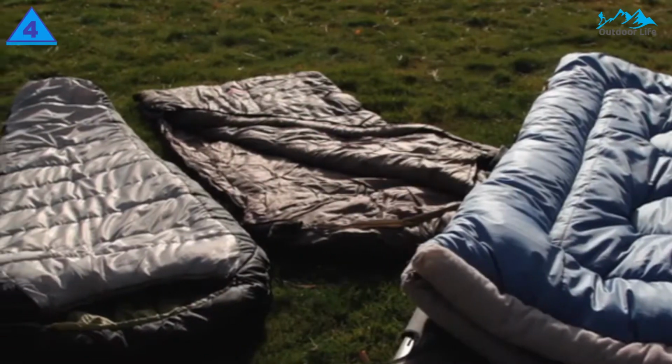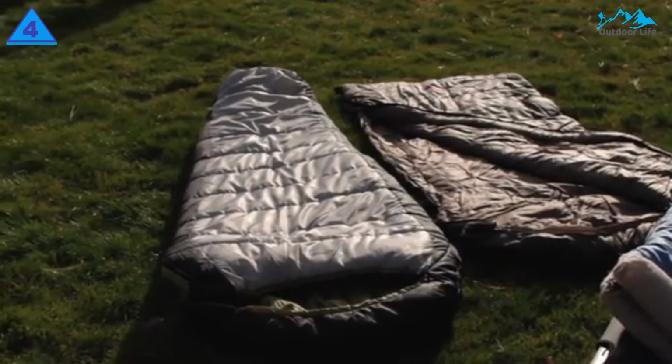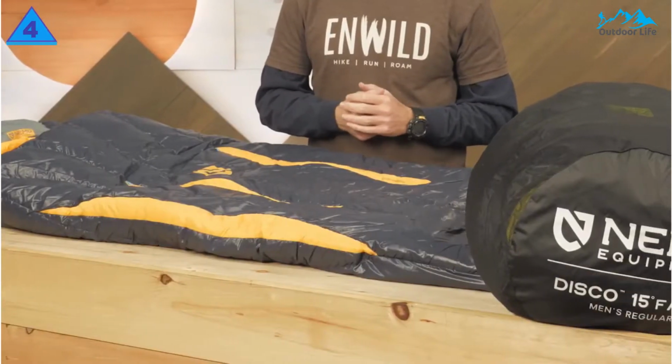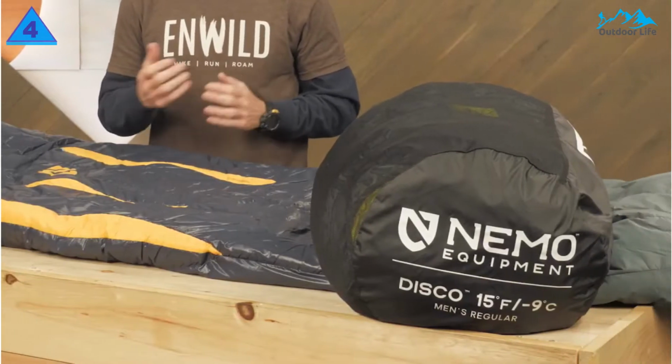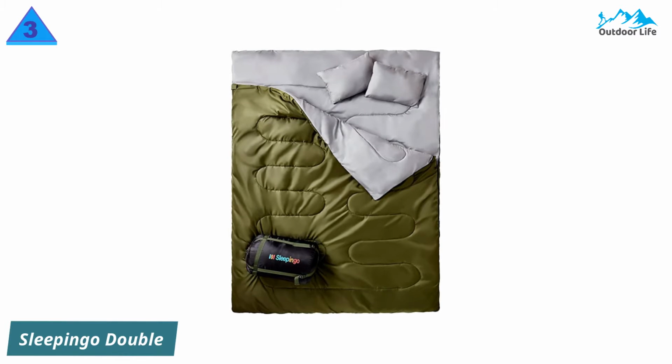The Disco 15 features a waterproof/breathable footbox to prevent this situation, which is a really nice touch because not only are wet feet uncomfortable, but allowing them to be dry at night alleviates maceration and helps the skin be less blister prone. Number 3. Sleepingo Double Sleeping Bag.